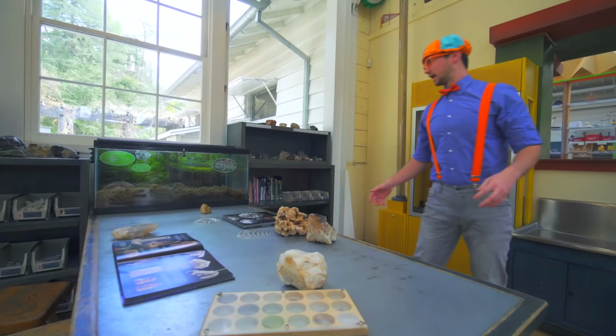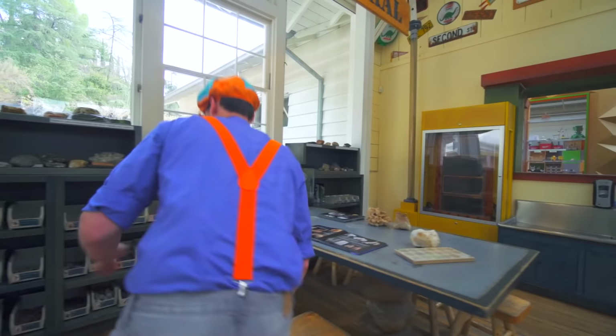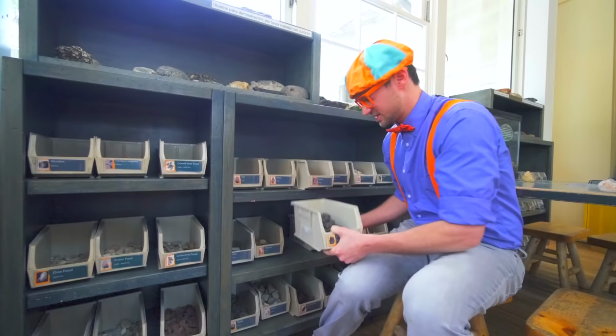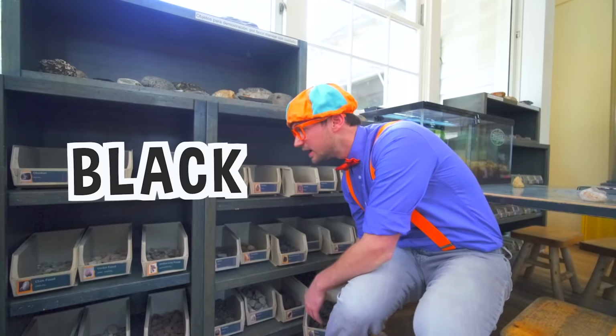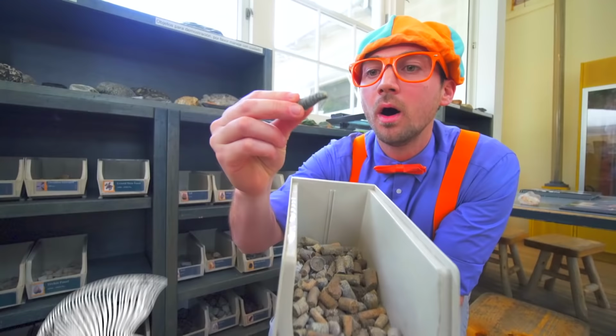Okay. Ooh, look at this. Check it out. Wow, look at all of these rocks. They're all different kinds. See? Okay, let's see. This rock is called a slate rock. Look. That's really cool. It's the color black. Let's see what else. Ooh, some fossils. Whoa, I don't know what kind of fossil that is, but that's really neat.